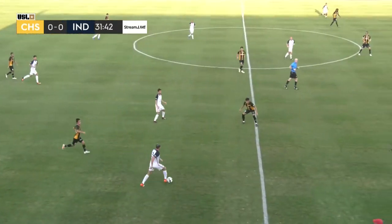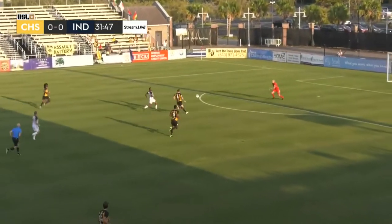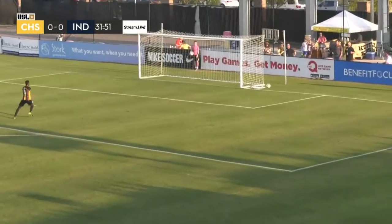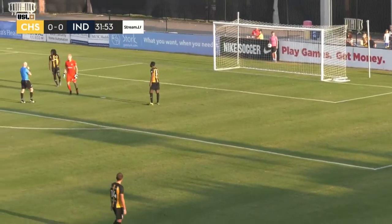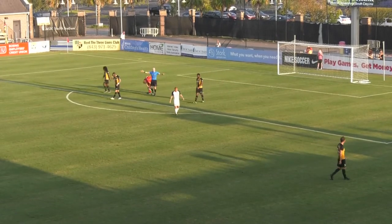It is Dane King looking for the direct. Dane Kelly on the run, and Mueller gets in the way of it, and that just goes wide of the target from Dane Kelly. Tell you what though, Derek, a hold your breath moment there.